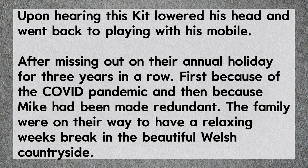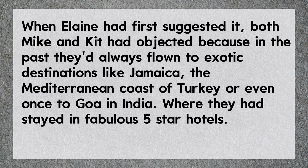After missing out on their annual holiday for 3 years in a row, first because of the COVID pandemic, and then because Mike had been made redundant, the family were on their way to have a relaxing week's break in the beautiful Welsh countryside. When Elaine had first suggested it, both Mike and Kit had objected, because in the past they'd always flown to exotic destinations like Jamaica, the Mediterranean coast of Turkey, or even once to Goa in India, where they had stayed in fabulous 5-star hotels.